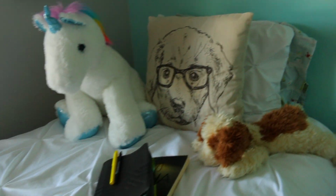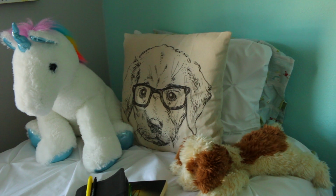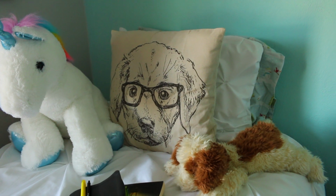So then I have my bed, the blanket I actually made, and then my comforter is from Kohl's as well. I really like it. It's very simple but cute. And then I have some pillows and my stuffed unicorn and my stuffed dog, and then I have my Bible and a book that I'm currently reading on my bed.